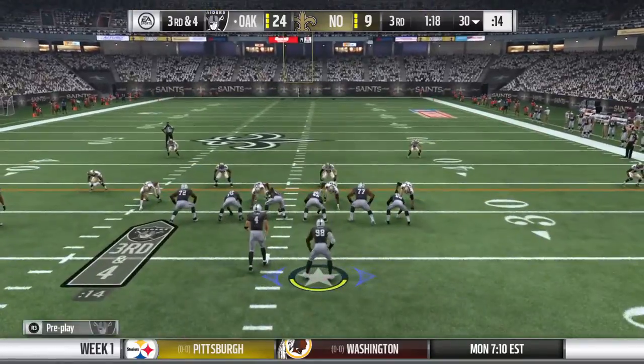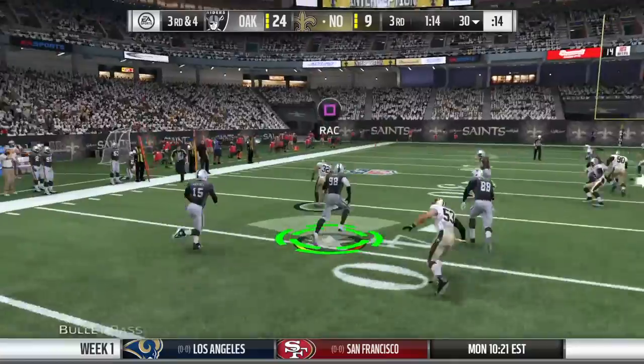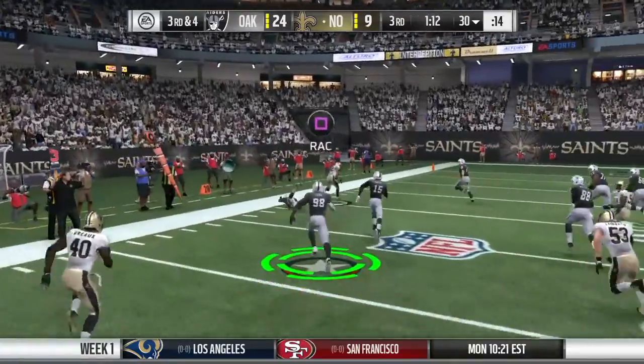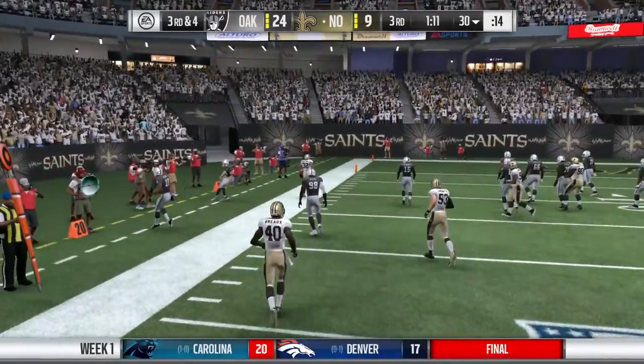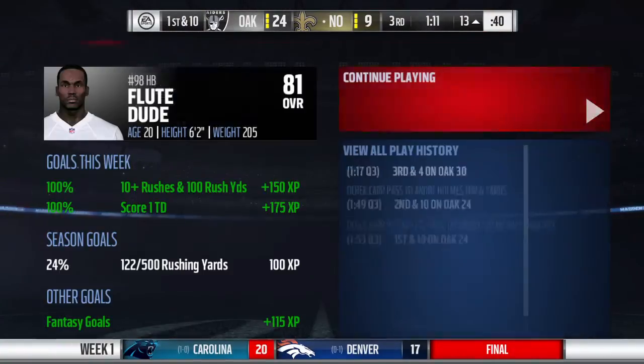An extra defensive back in the game now here for 3rd and 4. He rifles one that's intercepted. Picked off by the safety, Kenny Vaccaro. And he'll go out of bounds down inside the 15-yard line.